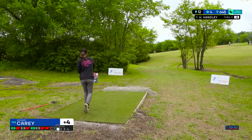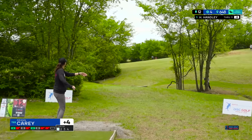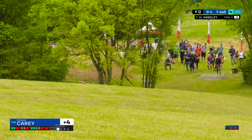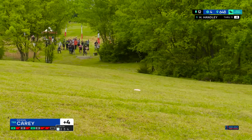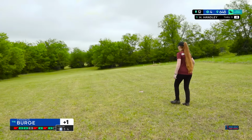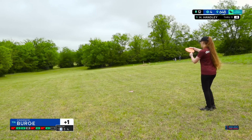Deann going to try to attack this one. She's not one of our players that does have a huge sidearm, but if she gets big backhand distance off the tee, and she's shown us today how great her placement shot ability really is. Yeah, that's a really solid drive.